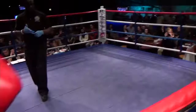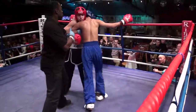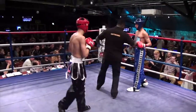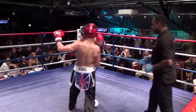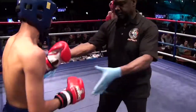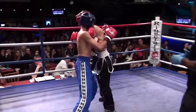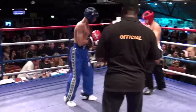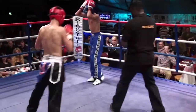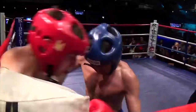Oh, good front kick by Hennon and skips out of the way of the retaliation. Right to the face. Malik warned for holding again, and it happens again. Hennon does it two in a row. And then pushes his man down with the front kick. As he rushes in, Hennon in ascendancy here in the second, catches his man on the way in as well. A nice turn and a good right hand. And that front kick lands to the face of Malik again.